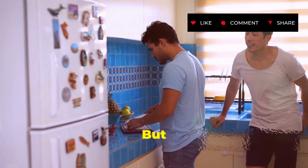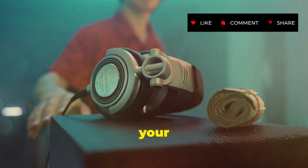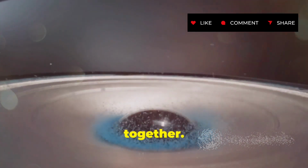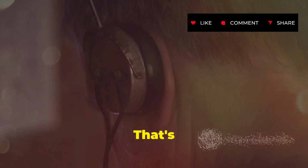What a marvel. But magnets do way more than just hold things. Think about music. The speakers in your stereo or headphones use magnets. An electromagnet, a magnet powered by electricity, and a permanent magnet work together. They make a diaphragm vibrate. These vibrations create sound waves. That's the music you hear.